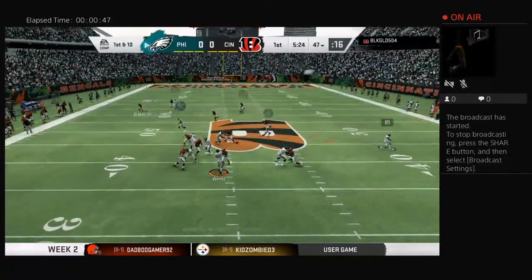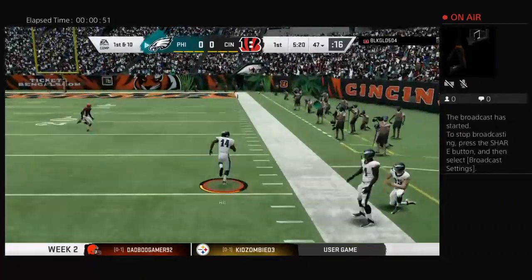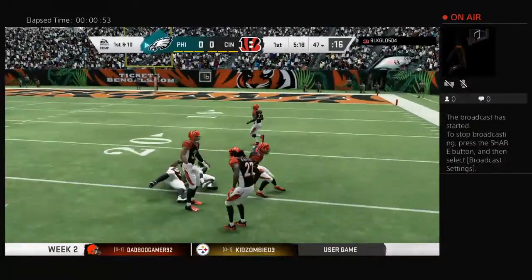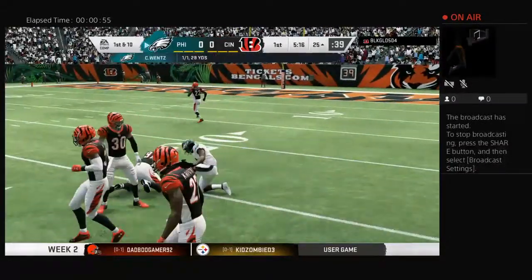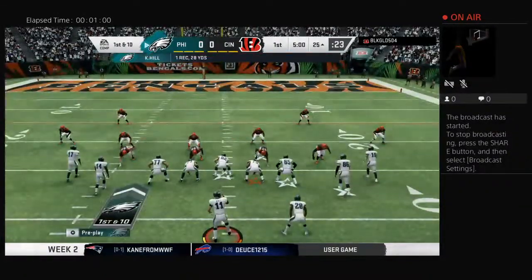From the gun, it's Wentz. That one complete to Hill. He's got the first down and more inside the 40, and all the way down to the 25-yard line. A really good pickup of 28 yards.